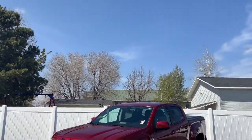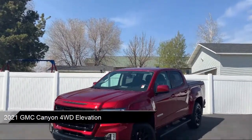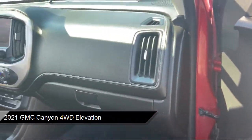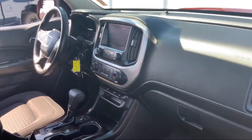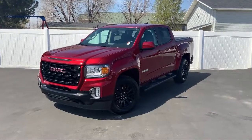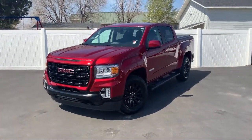It comes equipped with four-wheel drive, Wi-Fi and hotspot capable, tow and haul mode, and has less than 10,000 miles on the odometer. Here at family-owned Tad Jenkins Chevy, our inventory costs less than other regional dealers.